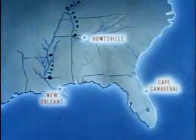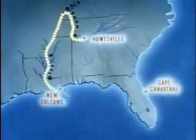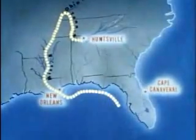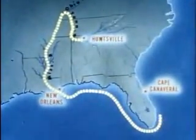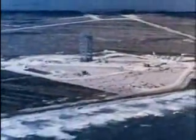Here is the water route Saturn will follow. Cape Canaveral, only a village and a resort a few years back. Today it means just one thing to every schoolboy: rockets. The launch facilities at Cape Canaveral have been constructed to handle both present and future versions of Saturn.